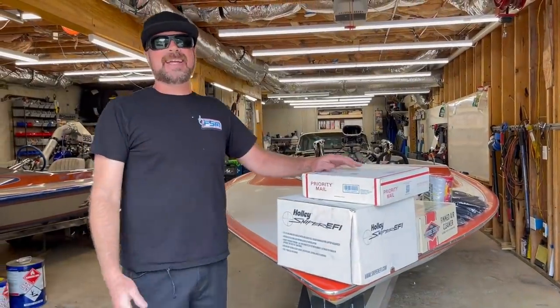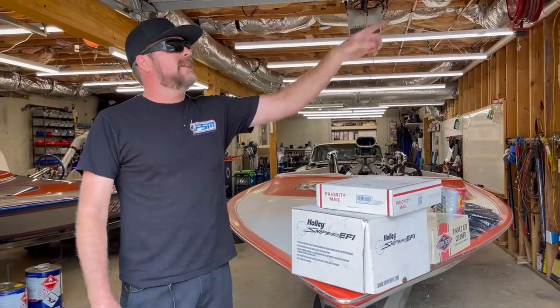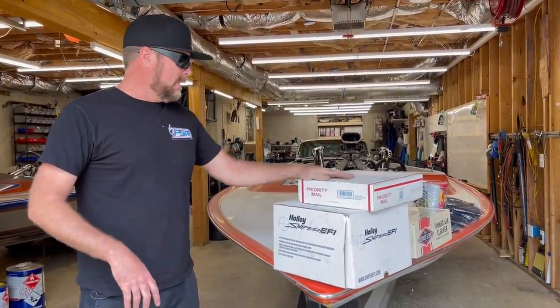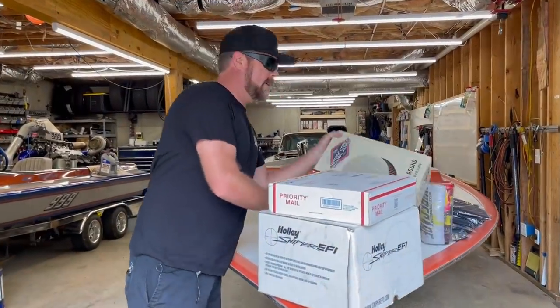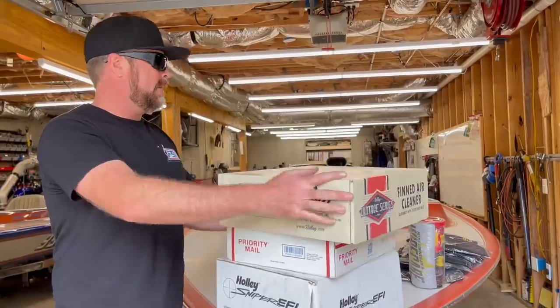Garage door lighting kit. Basically, you open up your garage door. I've shown this on the channel before. LED light strips illuminate the dead area under the garage door where normally it would be dark. So got one of those for them. Really cool finned aluminum air cleaner from Holley.